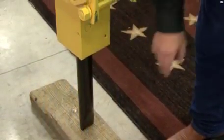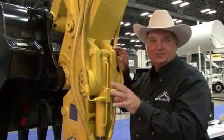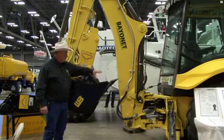This is your chisel here, and that's a standard chisel. You can buy it off the shelf. The product gets the first sale, customer service gets the second sale. And I'll tell you right now, we're going to keep it running. You can see it's locked up, and you got plenty of room inside the bucket here for material.